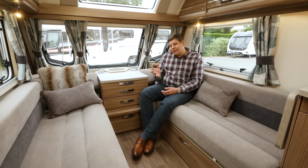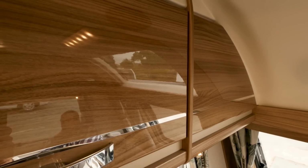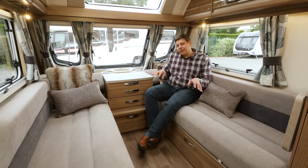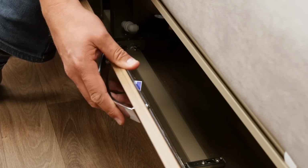There's plenty of storage in here too. We've got 4 overhead lockers and a little storage space in front of them that's relatively hard to access, but it is still there. And of course, up front, we've got a central chest. There's loads of space underneath the bunks too, and it's really good to see drop-down flaps so that you can access it.